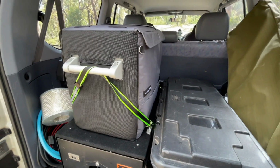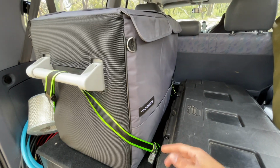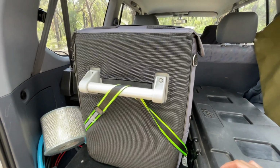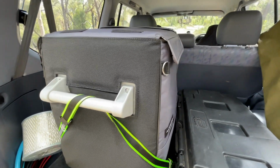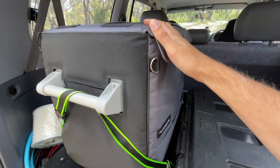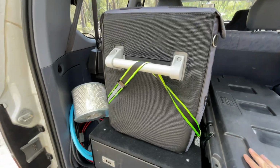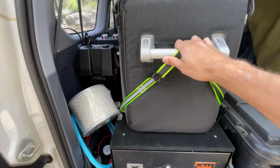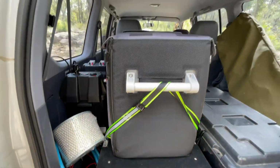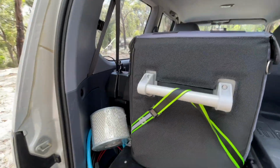This is my fridge. It's a 50 litre Dometic Waeco. Dometic bought out Waeco. It used to just be Waeco, but now they're Dometic. So it's a 50 litre CF50, I think it is. Comes with the insulated cover. I keep it running 24/7 and never drain the battery because, like I said, I got the solar panel on top. And I've just got it strapped on top with these little eyelet mounts, and it's perfect for me. Like I said, I'm pretty tall, so I can just reach in the top there.